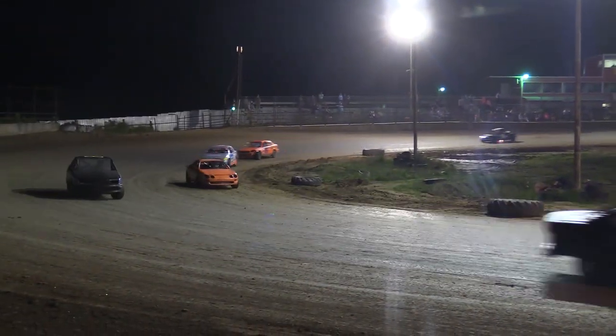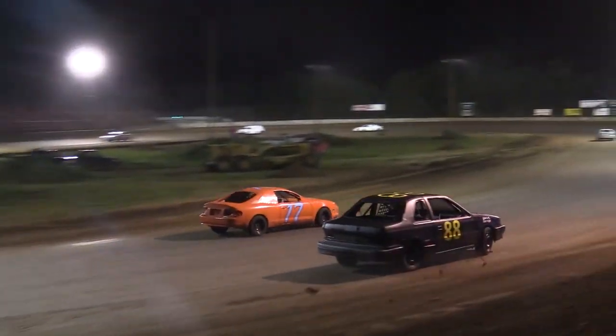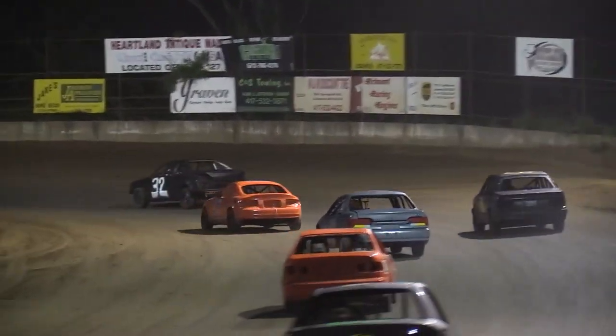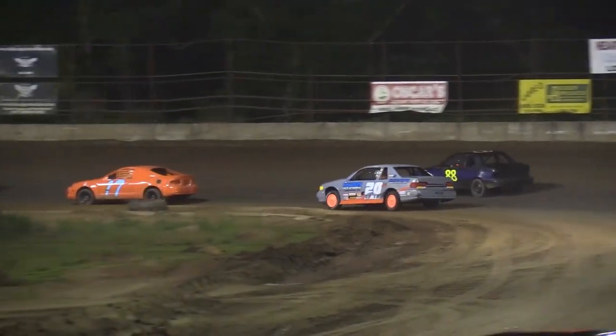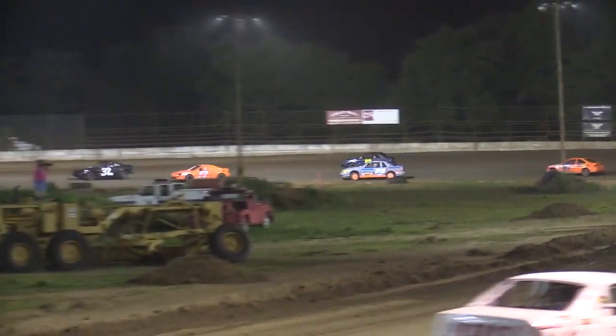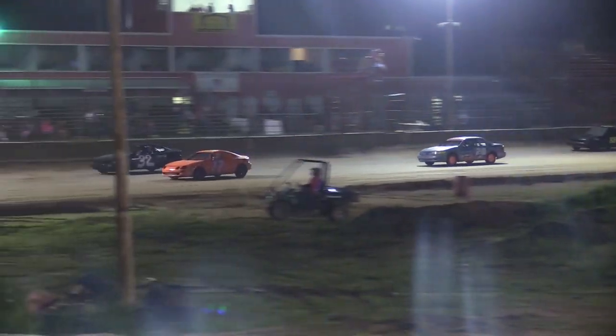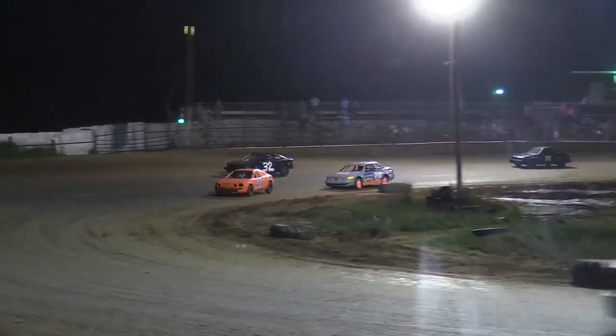Laps in, as the 20 of Tim Day is getting ground on the 17 of Randy Dye. As Randy Dye comes up in lap traffic here, the 20 of Tim Day is reeling in the 17 of Randy Dye.